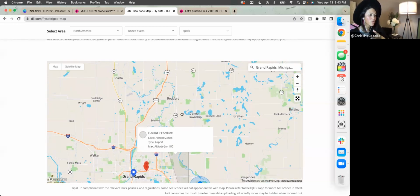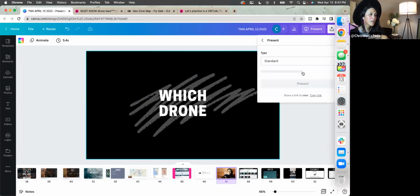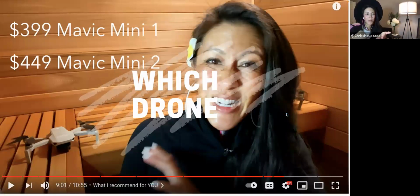But I want you to consider trying this, tapping around to different areas on the map and see what it's like for you, because it's not something where you need to learn all these maps. It's as easy as Google Maps and just tapping around.